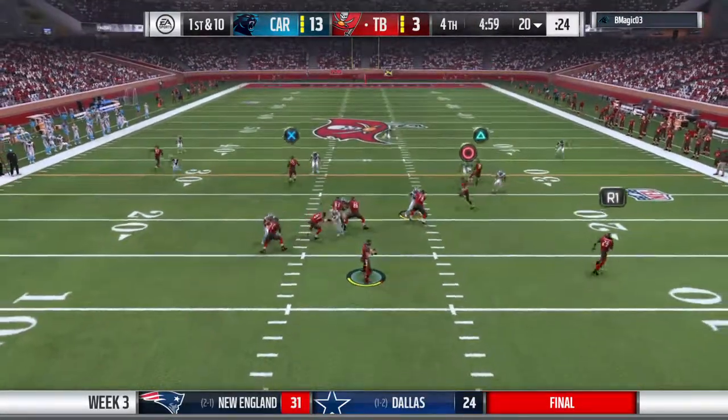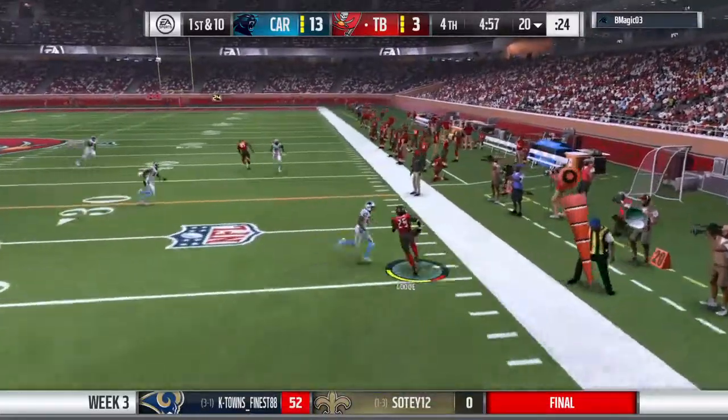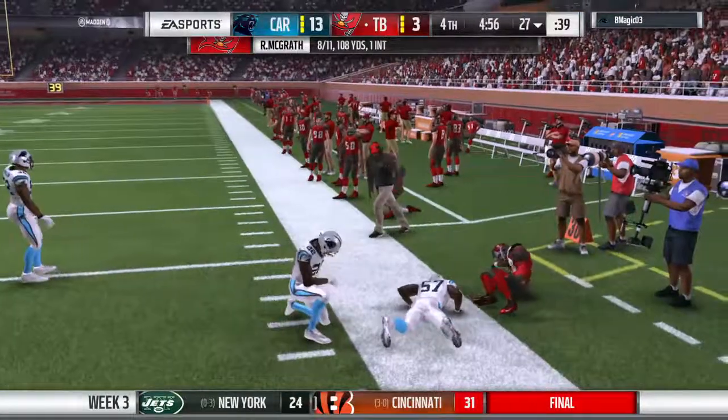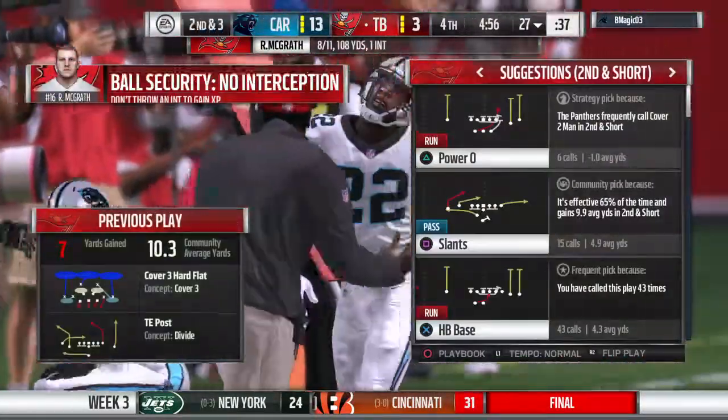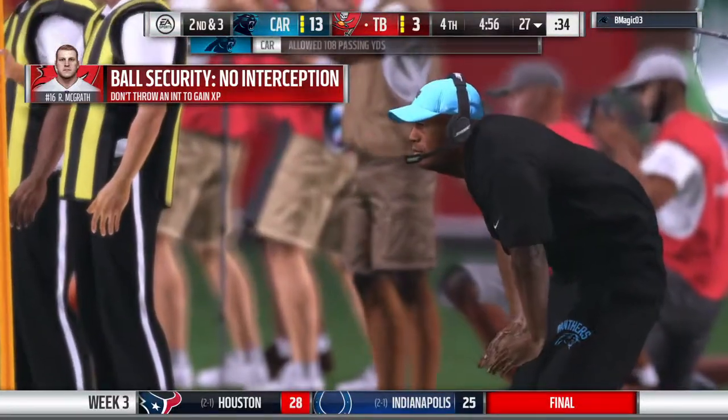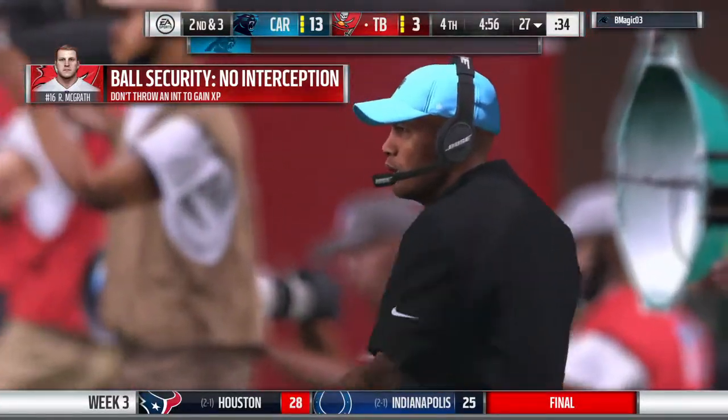They go back to the air here after the INT on the last drive. He's going to flip that out to the flat. It's complete. And he'll get this up past the 25 before he's out of bounds. A good start there on this fourth quarter drive. They need more of what we just saw. Down a couple of scores.